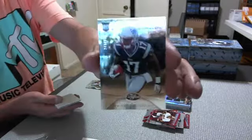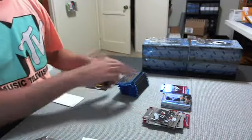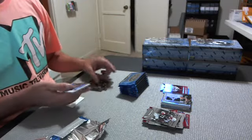Aaron Dobson, Patriots, rookie. Roddy White to 100, Falcons, blue.